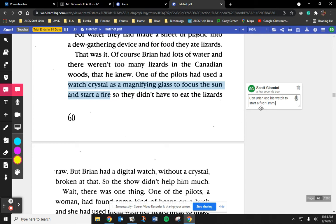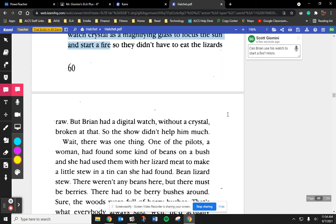So now the notes can become more personalized, if you will. But Ryan had a ditto watch without crystal, broke it at that. So that show didn't help him much. All right, so now I've answered my question. But again, it's me engaging with the text.